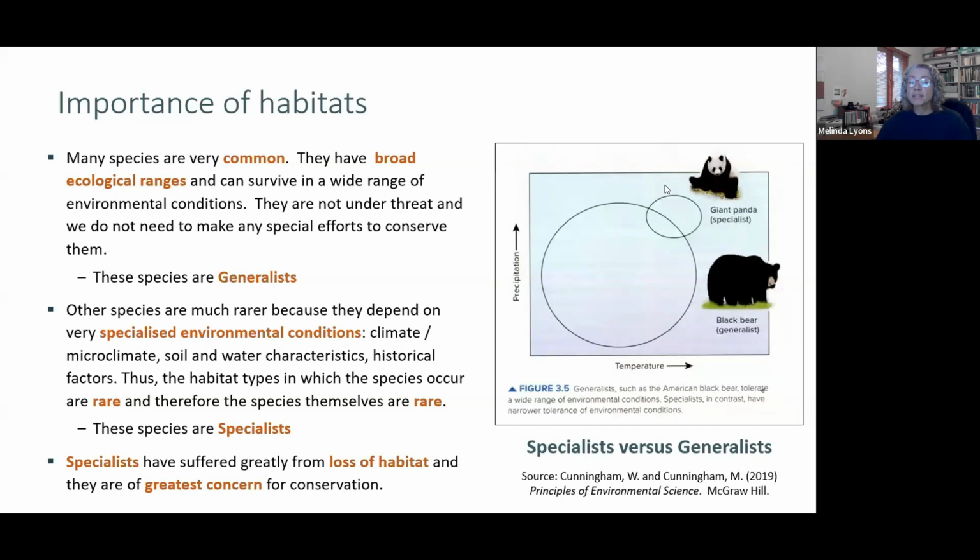But the thing about the panda, or specialists like the panda, is these are species which depend on very specialized environmental conditions. So there's a narrow set of conditions where they want to live. And if those conditions are not right, they're not going to be able to survive. And to get the correct combination of specialized conditions in a particular place, that's not going to happen very often. There's only going to be certain places where those conditions are all going to be right. Therefore, the habitat type is rare, and therefore the species themselves are rare.